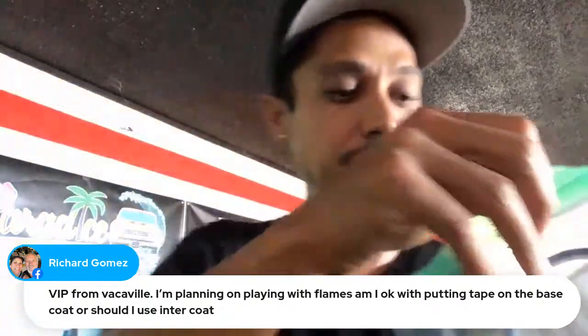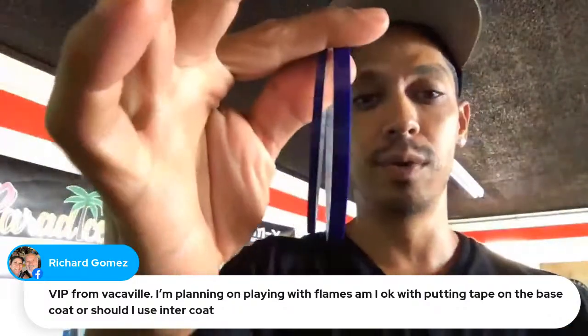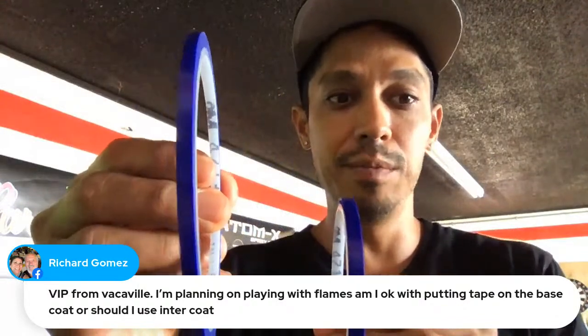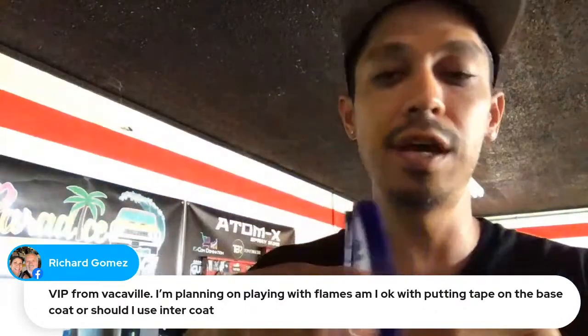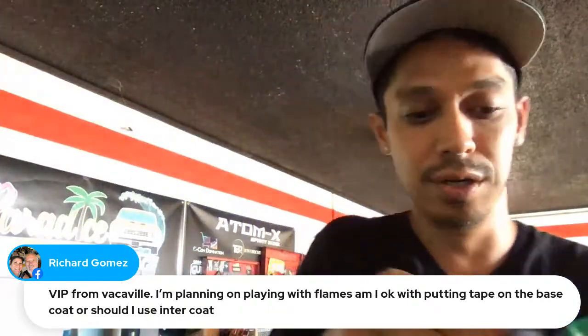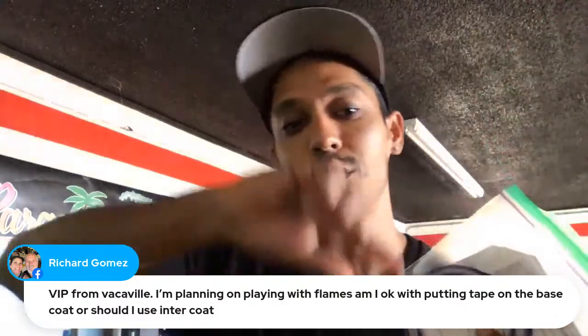Okay, guys, this is fine line tape for doing graphics and whatnot. This is the 1/8 here, good for flames. And this is the 1/4 inch, a little bit thicker. You guys can see the difference there. Fine line tape gives you a nice fine line, a nice edge. If you use regular masking tape, you're not going to do well. So you use this stuff and then you mask it up.